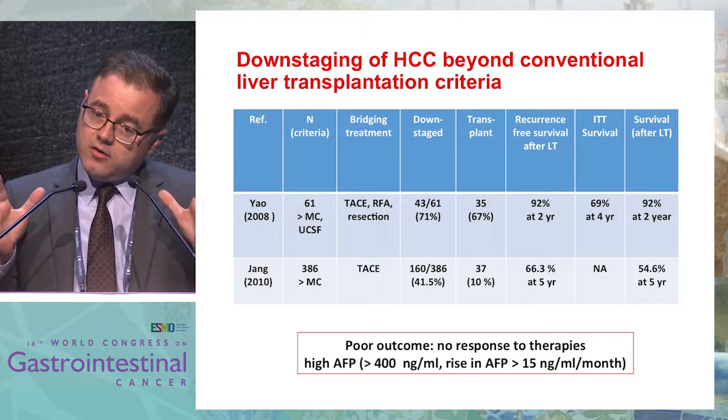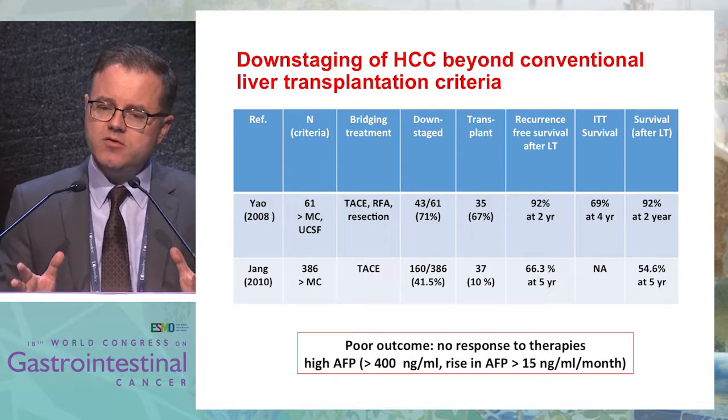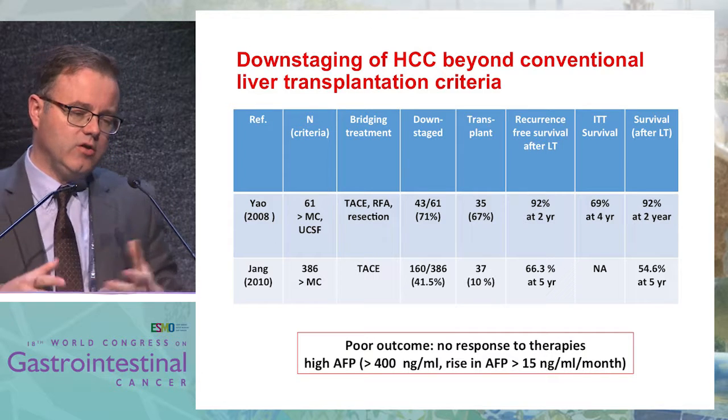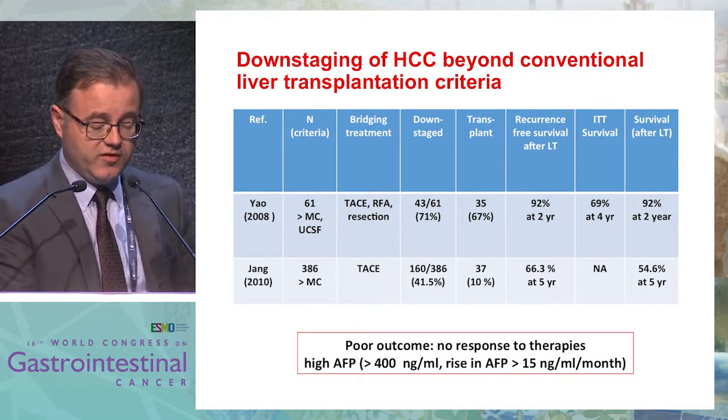But anyway, the whole algorithm on HCC is determined by, can we offer these patients a transplant, and all the therapies really should be looked at, can we downstage or whatever. But the evidence is in fact not so fantastic.